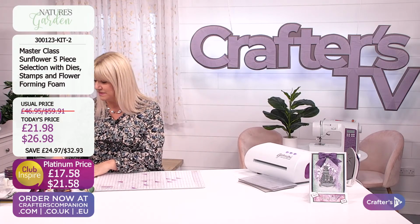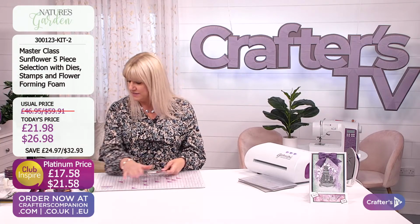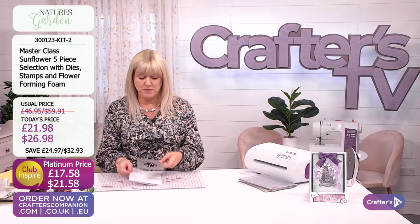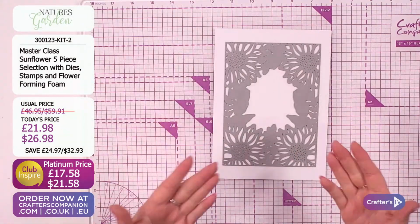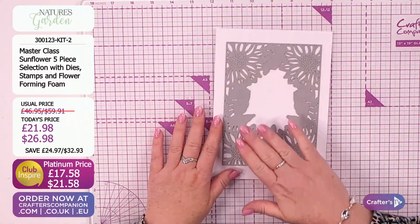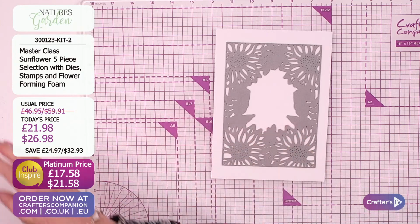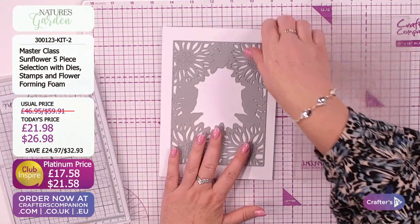I've already done it, so what I will show you is, let's just pretend this is the die cut and it's stuck on your Xyron sheet. So let's say that's your die cut, that's your Xyron carrier sheet underneath. Leave the top seal on there. Then what you want to do is do it like you would emboss your die.